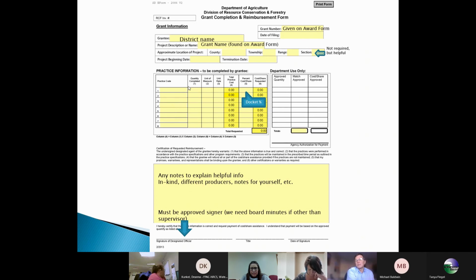Some districts like doing one of these sheets for each producer, but that's not required. If it makes it easier for you to track the payment that you need to give back to the producer, that's fine. Send me 5 of these for your 5 producers, and then I'm going to total it up into one, and you'll get one check for it. But if you do it separate by producer, it might help you track that better. But Ryan, go ahead, we have a question for you.